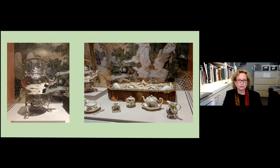The Meissen factory specialized in making large services with multiple cups and saucers, tea caddies, sugar bowls, milk jugs, tea and coffee pots, and they were often sold in these specially made leather boxes for easy transport and storage.